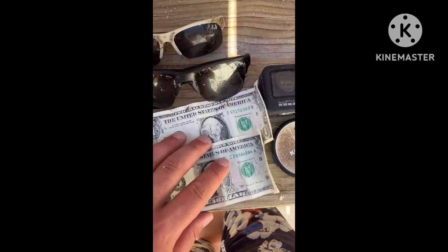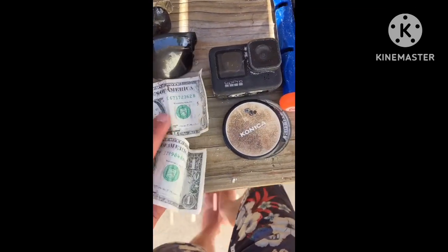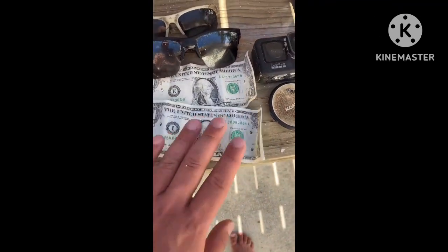These are what I was just saying at the beginning. Found these just washed up in the seaweed. Found a bunch of trash that I was able to get out of the Gulf, but was able to find some money in between, which is kind of cool.